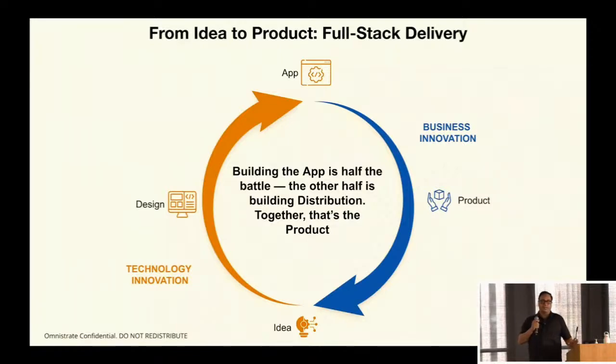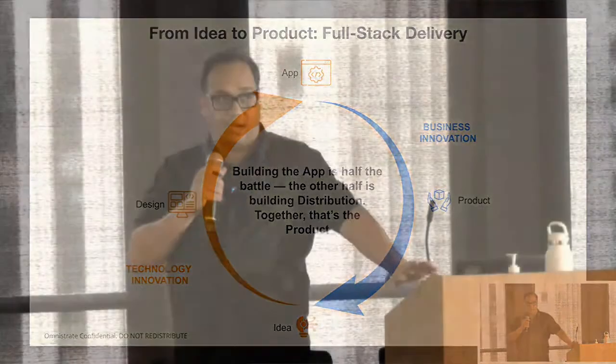And that's where we have today a lot of the other AWS partners who are going to come and talk about what are the different building blocks that you can use to build your application faster and quicker and efficiently. But then that's just half of the battle.